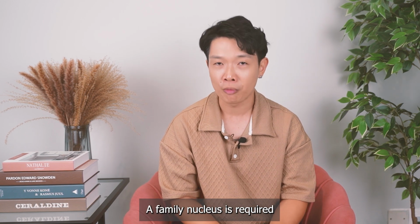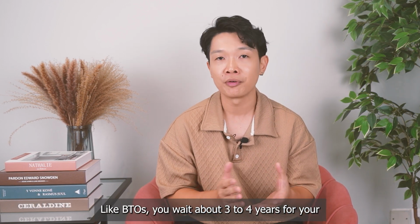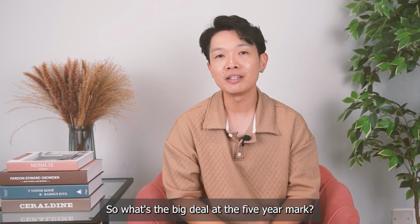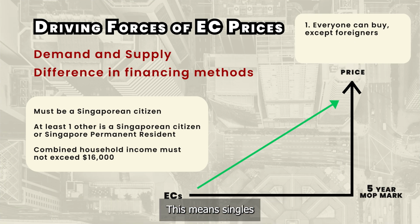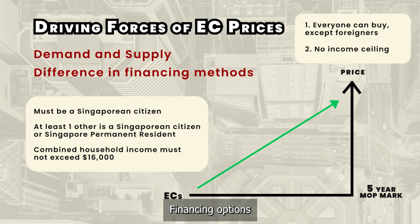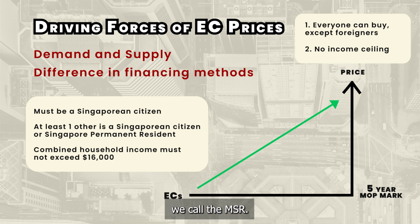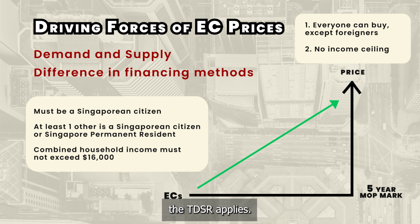A family nucleus is required, and there's a slightly higher income cap of $16,000 per month. Like BTOs, you wait about 3 to 4 years for your EC to be completed, followed by a 5-year MOP. So what's the big deal at the 5-year mark? Well, the resale market for ECs opened up to everyone except foreigners. This means singles, regardless of citizenship status, can buy in. Financing options also expand since buyers are no longer restricted by the mortgage servicing ratio, or what we call the MSR. Only the total debt servicing ratio, the TDSR, applies.